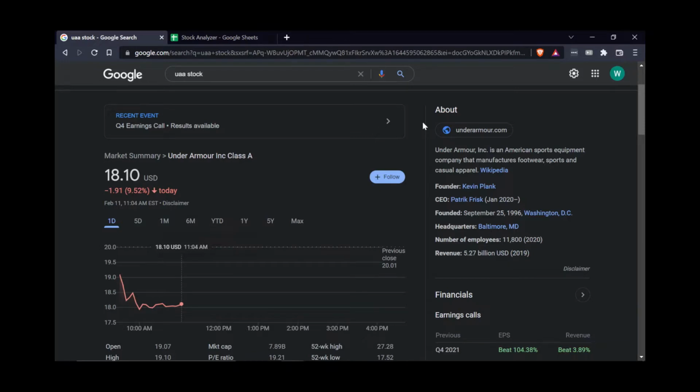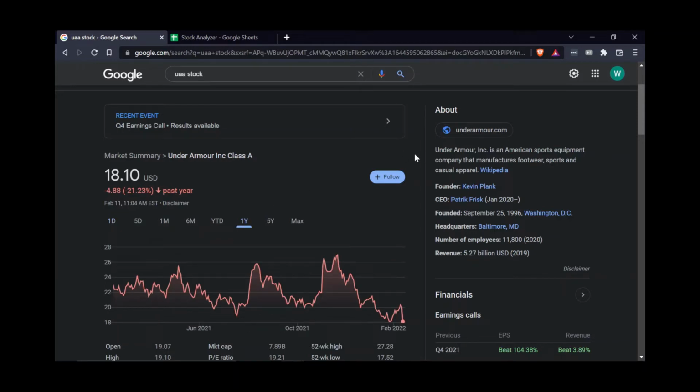They talked about earnings today. As you can see up towards the top there, they released earnings. It's gone down big today, down 9%, 9.5%. But I want to point out that even over the past year, Under Armour's down 21%.